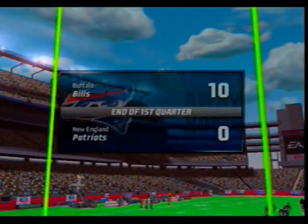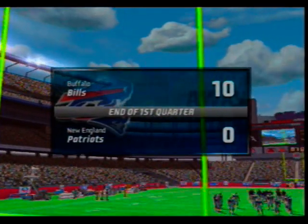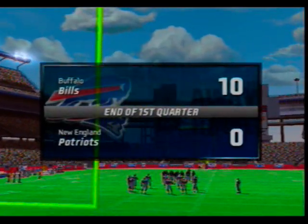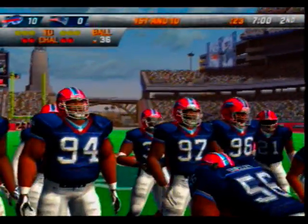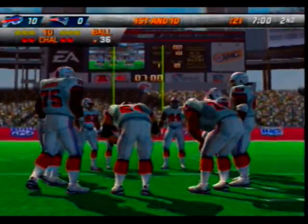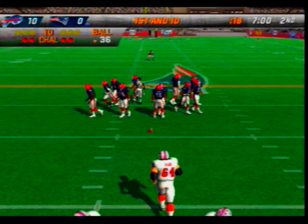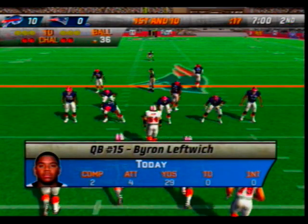Has started off quickly as the first quarter comes to an end with the score Buffalo 10, New England 0. The teams have switched sides and we'll start the second quarter. First and 10 on their own 36. Ball on the 36-yard line.